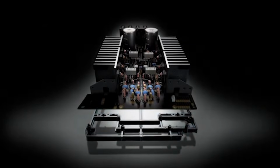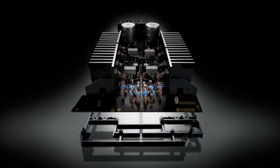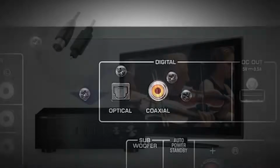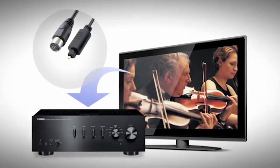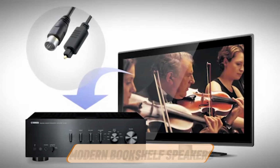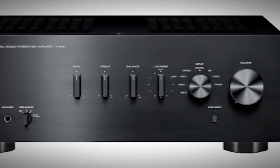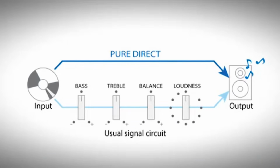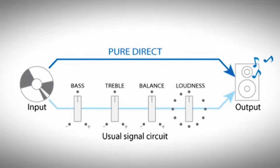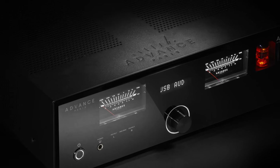Bass control is one of the A-S501's strongest qualities at this price. It does not exaggerate low frequencies, but it keeps bass tight and rhythmic, which helps music feel structured rather than loose. This becomes especially important when pairing the amplifier with modern bookshelf speakers that can easily become boomy with weaker amplification. The mid-range is neutral and clear, making dialogue, acoustic music, and vocal-heavy recordings easy to follow for long sessions.